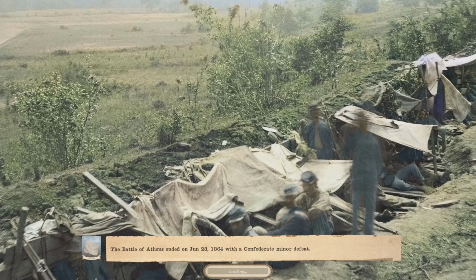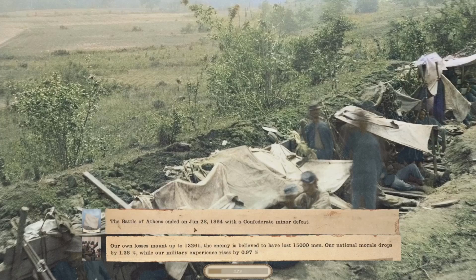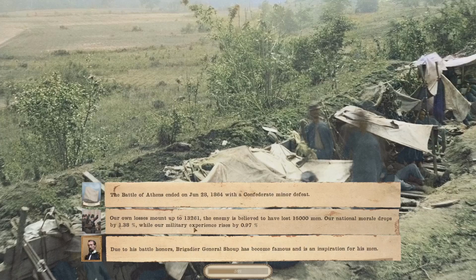Okay. Well, that's nasty. Minor defeat in Athens. Our national morale drops 1.38. Lost 13,261 men. And they lost 15,000.